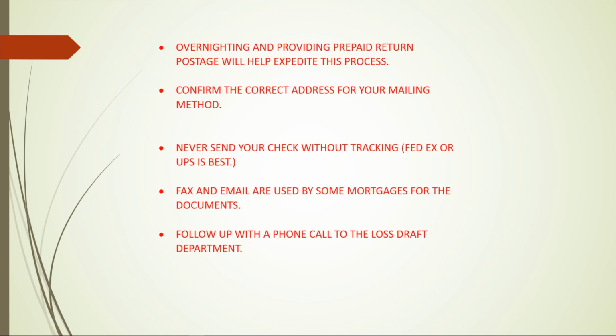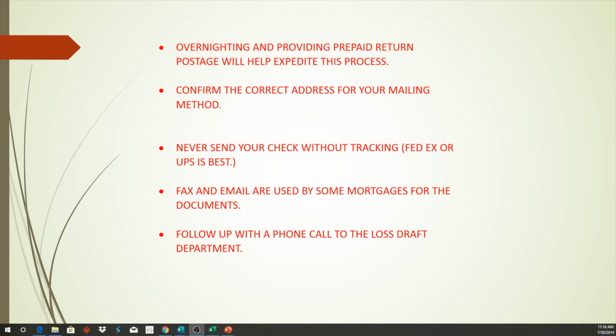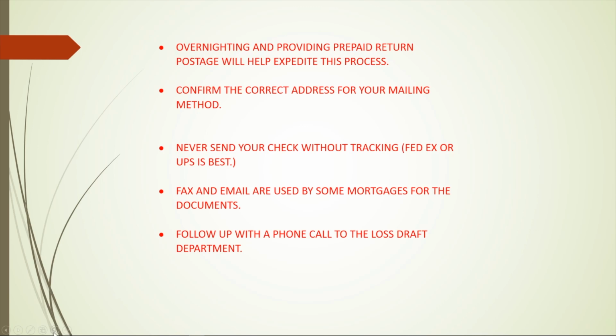This will be important also if you are escrowing the account. You will want to follow up with them on a regular basis to make sure that they received the documentation that they need in order to release the payments to you.